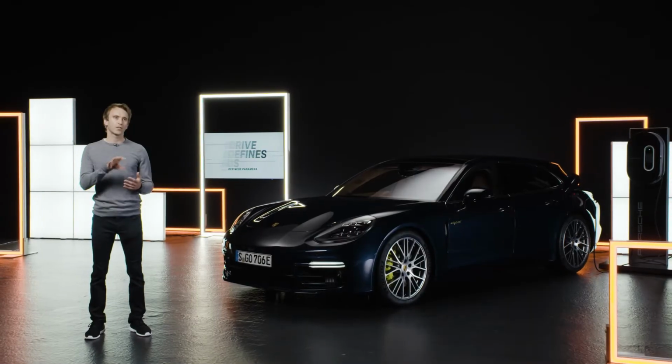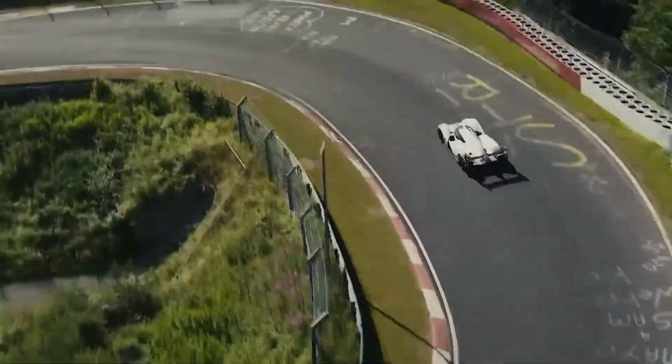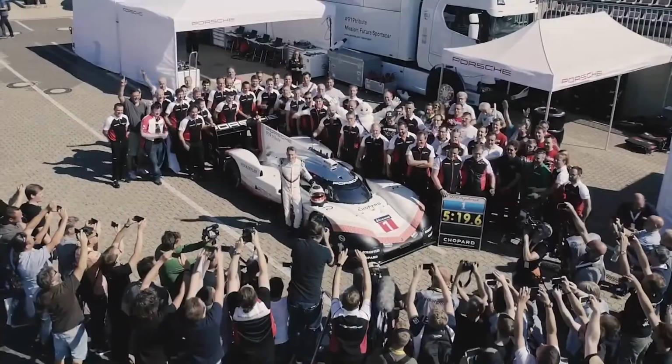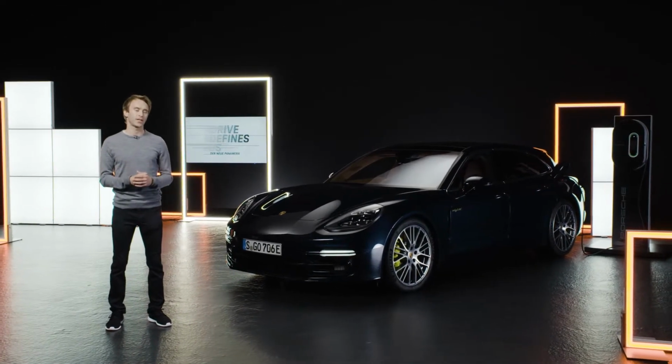We then refined this technology in motorsport, especially in the 919 hybrid project, and underlined its potential through numerous successes at Le Mans and in the World Championship. The focus there was above all on energy recuperation and the brake feel through the pedal. The ultimate proof of this technology was the 919 Evo's record lap on the Nürburgring Nordschleife. I have some very good memories of that. It was a performance achieved not in spite of the hybrid drive, but because of it.